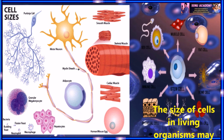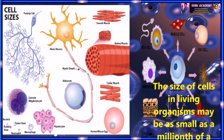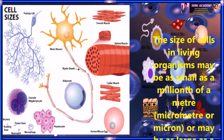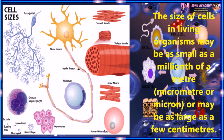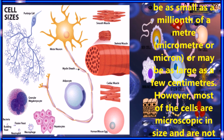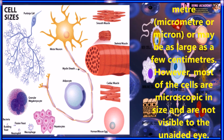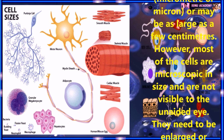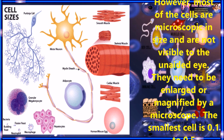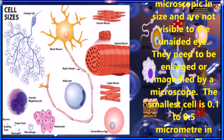Now let us discuss the size of cells. The size of cells in living organisms may be as small as a millionth of a meter, meaning a micrometer or micron, or may be as large as a few centimeters. However, most of the cells are microscopic in size and are not visible to the unaided eye. They need to be enlarged or magnified by a microscope.